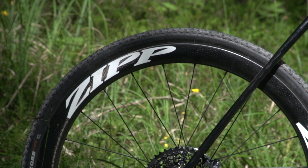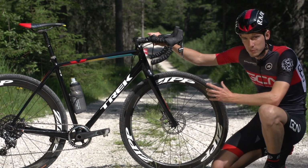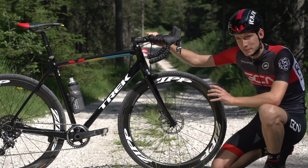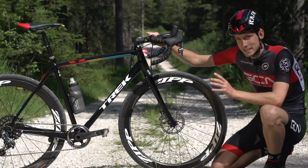Tyres, however, are normally an awful lot thinner, so generally between 35mm and 40mm wide, so that's about 1.5 inches. The size of the wheels are actually the same as a 29er, so also the same as a road bike, but you can get gravel bikes that have 27.5-inch wheels and proper mountain bike tyres on. So that does start to blur the boundaries then a little bit more towards XC.